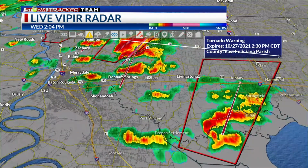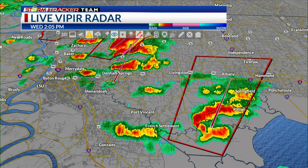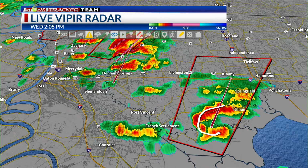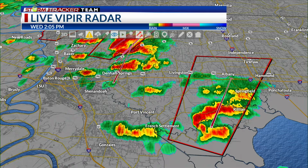Here is that new tornado warning I was telling you guys about just a couple of minutes ago. This is for Livingston and Tangipahoa parishes. This is until 2:45, and you can kind of see how it is getting that supercellular structure. So we have winds almost wrapping around in a sense, and that is why we're starting to see this possibly spawn a tornado.